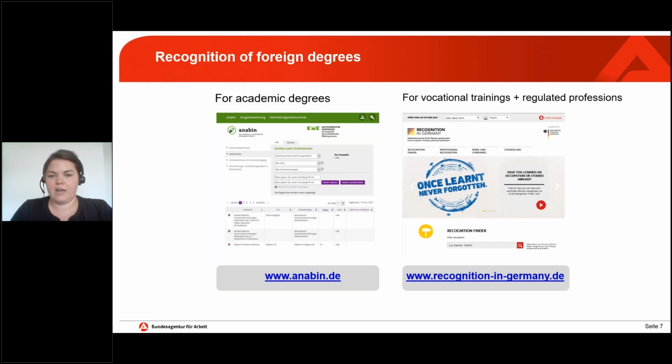If it's a non-regulated profession and it is an academic degree, you can use Anabin. If you cannot find your degree or your university, you always have to find both. If you cannot find either one of them in this database, you may have to apply for an individual evaluation of this degree, but that is also explained on Anabin.